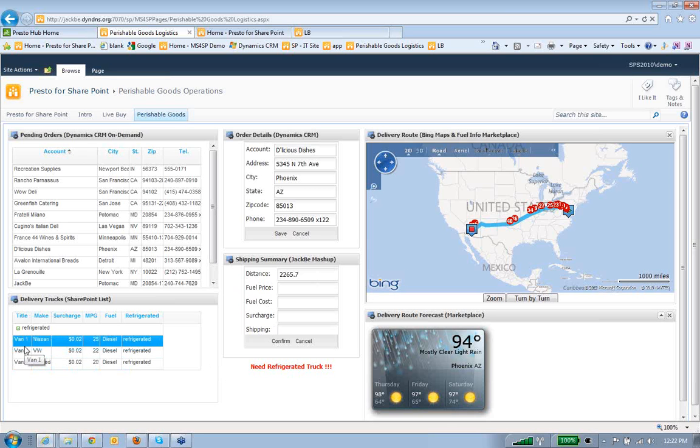On the bottom left, you'll note this is coming from inside. This is a SharePoint list that the people who manage the trucks update on their SharePoint site. So we can make sure we get the right recommendation about whether we need refrigeration to get that caviar there without going bad. The operator or logistics manager can select the appropriate truck, and it'll pull up the fuel cost and the surcharge as necessary. You can simply confirm that and write that back to the system that scheduled these deliveries.